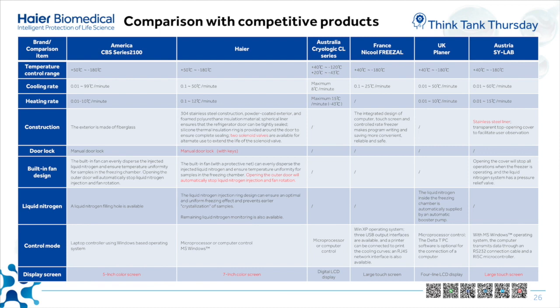From this slide, you can see the product comparison with competitors. We can see some main technical specifications: the temperature control range, cooling rate, heating rate, construction, door lock, built-in fan design, liquid nitrogen, control mode, display screen. We can see we have 2 solenoid valves, and we have a manual door lock with a case. And the liquid nitrogen injection and fan rotation will stop automatically in case of outer door opening. And we have a 7-inch color screen, which is bigger than CBS.